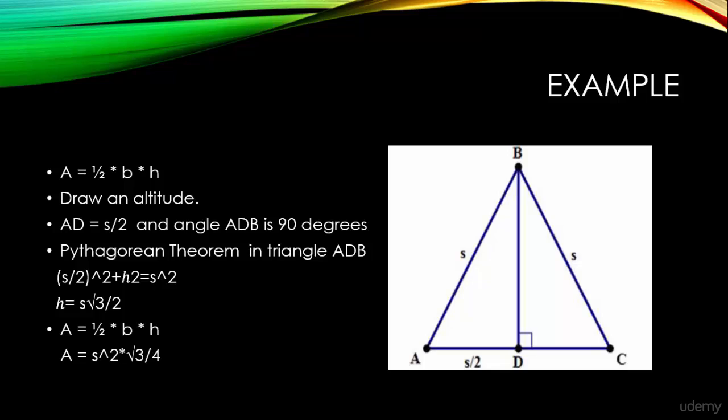So we draw an altitude, that is a line from B to AC. This line is perpendicular to AC. The length of this line is the height needed in A equals half into base into height. Point D is the midpoint of AC. So AD is equal to s by 2. Also, angle ADB is 90 degrees.